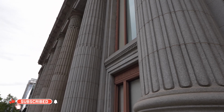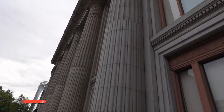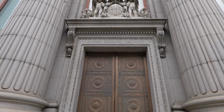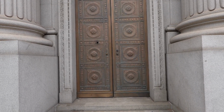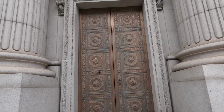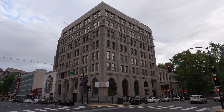They have this huge bank that's by the hotel. Check out the columns. It's massive. This is the bank I was just showing you. Check out these doors. And look at that. That is some ornate artwork there. It looks like, I'm guessing copper is the doors. Wow. Then there's this building across the way. Look at that.